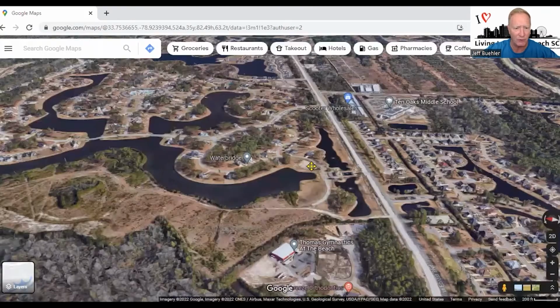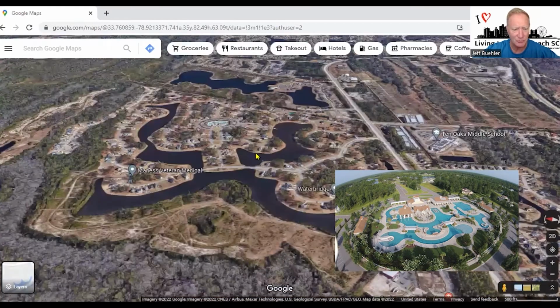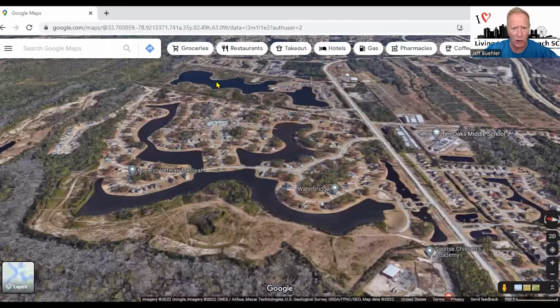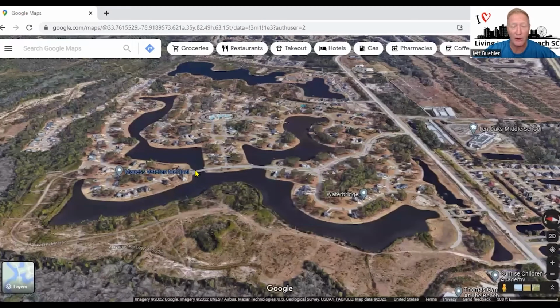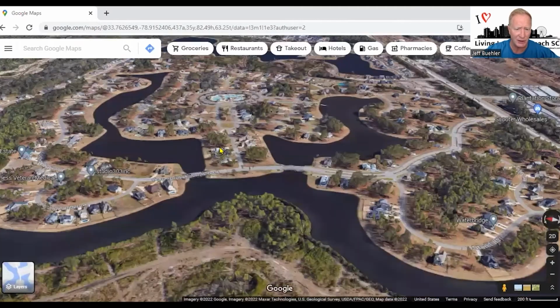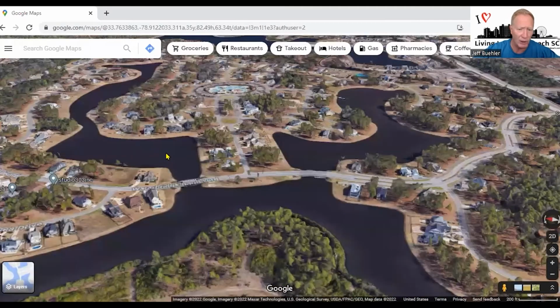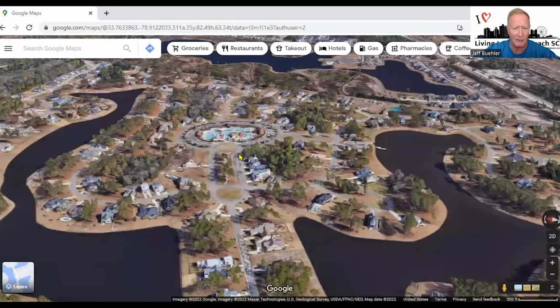You also have Water Bridge. And so this is another community that has these large lakes throughout, so that you can have lakefront property. As a matter of fact, for Water Bridge, you are not allowed to boat on it. So they're a little different than Plantation Lakes. For whatever reason, they've decided not to allow that.